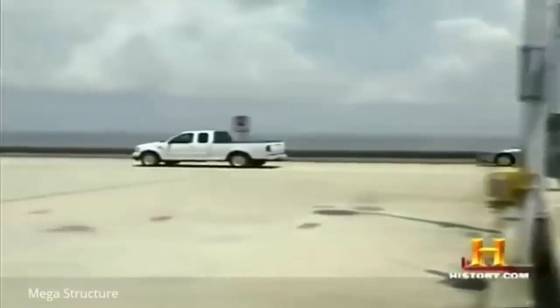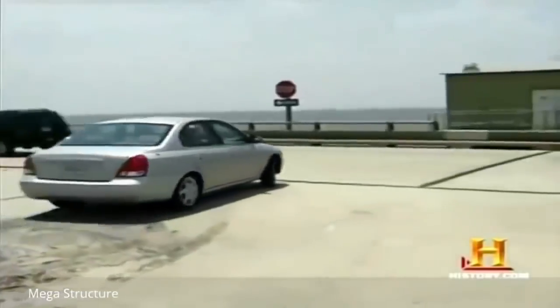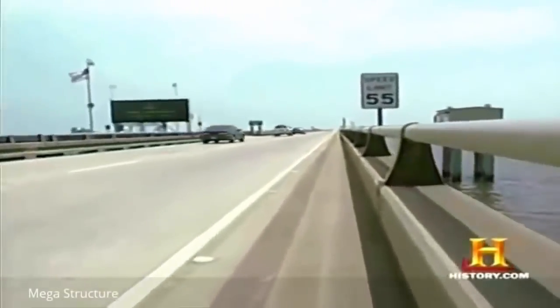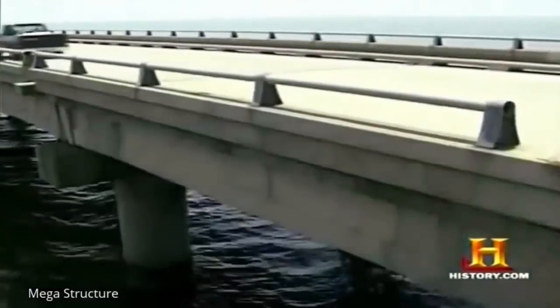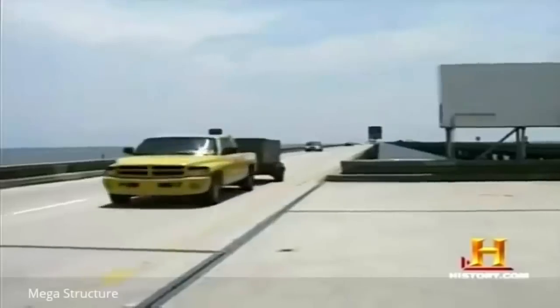Seven turnouts spaced along the spans provide a safe haven for drivers with breakdowns, or for people who decide to go back the way they came. But there are no breakdown lanes on the bridge, although the causeway's guardians can lend a helping hand. Our maintenance department is responsible for three roadways, or three arteries that enter into the bridge going southbound. We assist motorists with flats, wrecks, accidents, things like that. We don't issue tickets. We're mostly there for assistance.